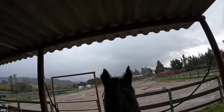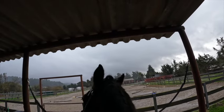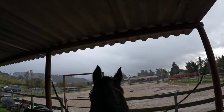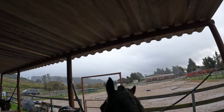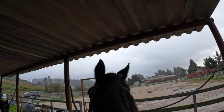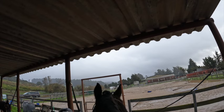Okay. So when we go down the trail and you're riding, we're going to keep his head straight. See how he keeps looking at me for food? So when we go down the trail, if he starts to look around like that, you're going to correct him and just straighten his head. So if he looks left, you'll pull right, and I'll remind you. If he looks right, you'll pull left.